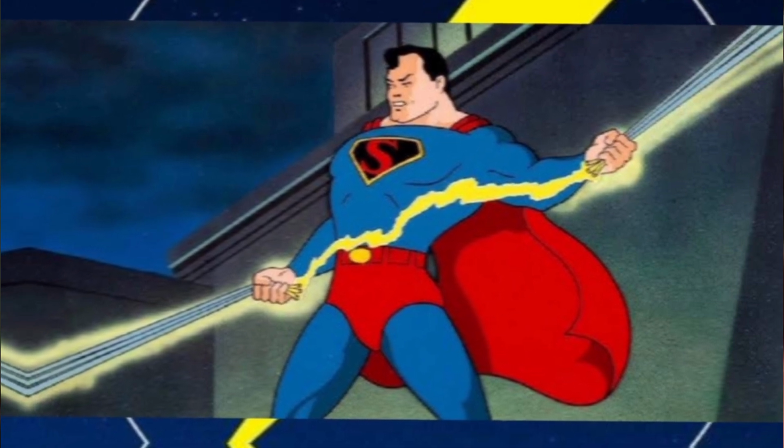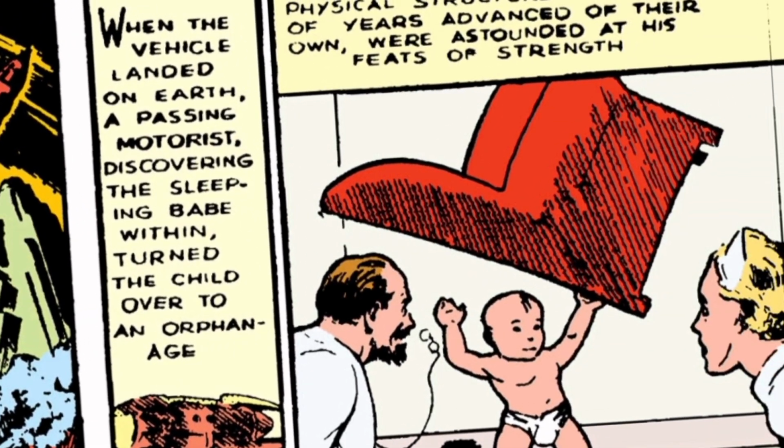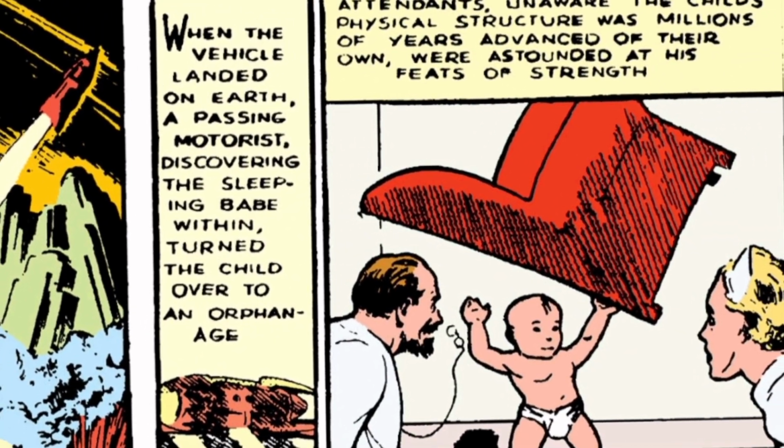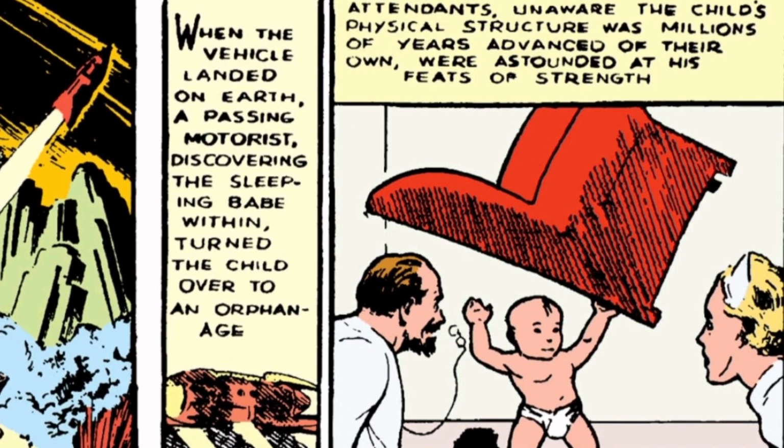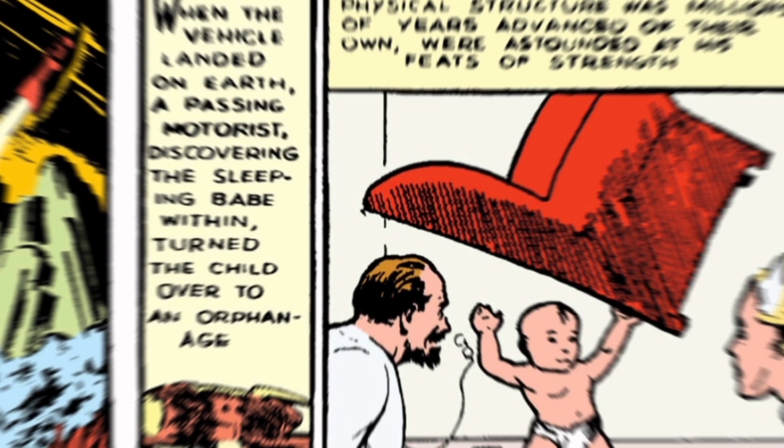Carrying on. His powers are developing as he grows, like we see in most iterations of the character. Like we have here, a child casually carrying a chair. Stated here, it's not the Earth's yellow sun that his powers are derived from, it's the fact that his species' physical structure is millions of years more advanced than that of a human.